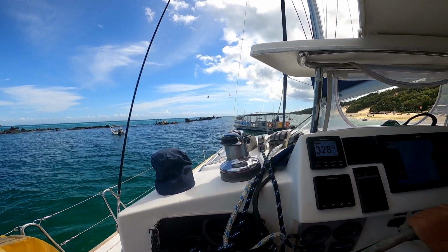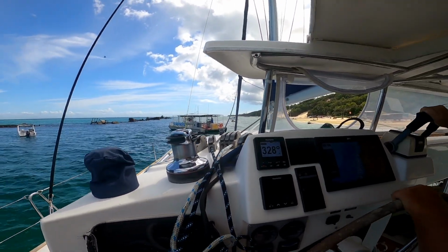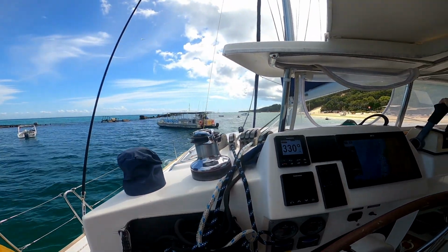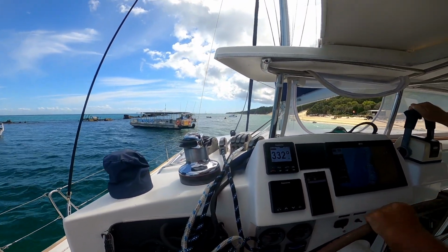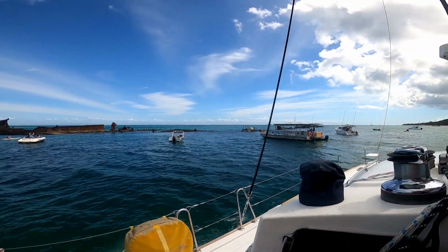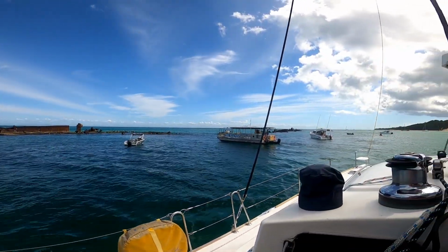Yeah, it's all very tight and tidy, I would say. But easy distance swimming to the beach from the beach, which is just over there. So our friends are further up. We're going to go and anchor near them, and then we're going to bring the dinghy down and have a swim and have a look. Looks good, very interesting.